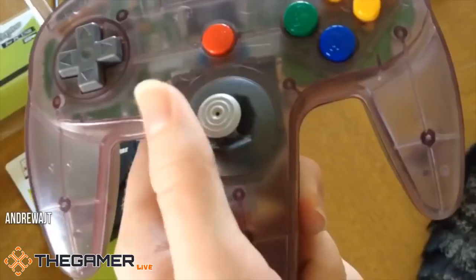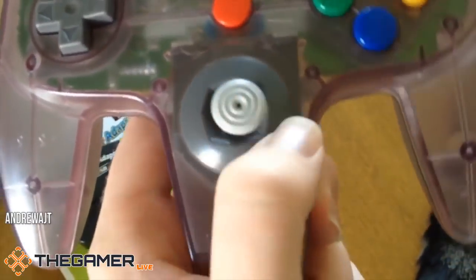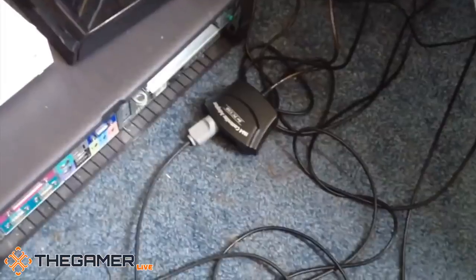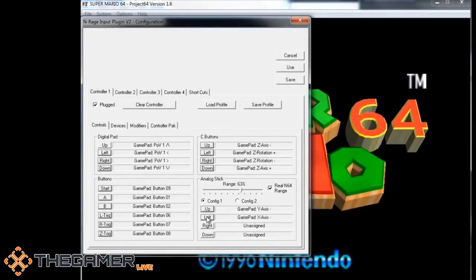Your best option is to connect the classic N64 controller to your computer's USB port. This can be done thanks to a variety of USB adapters that were made specifically for the controller. Multiple controllers can be plugged into the USB adapter and work instantly for computer gaming.